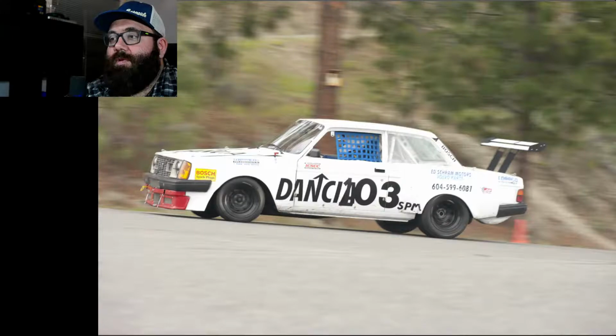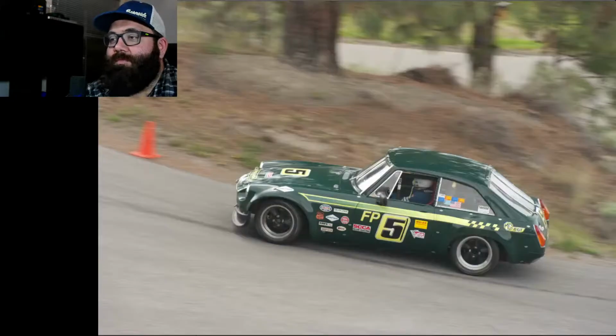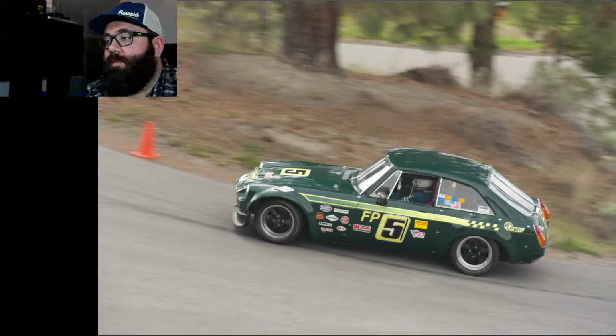Square body Volvo. I don't remember much about this car. Josh might remember, but I think it had a V8 in it of some sort. This was one of two MGB GTs that come up. This one's factory powered, no body modifications, a pretty classic looking race car. And then his friend has the opposite.